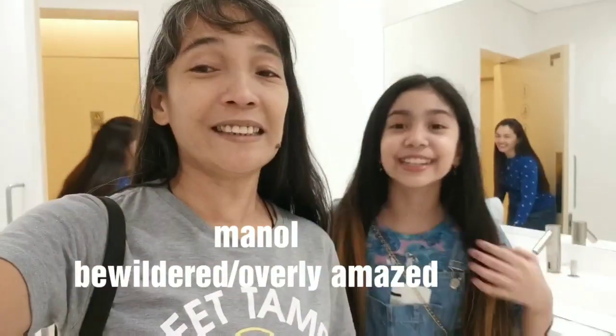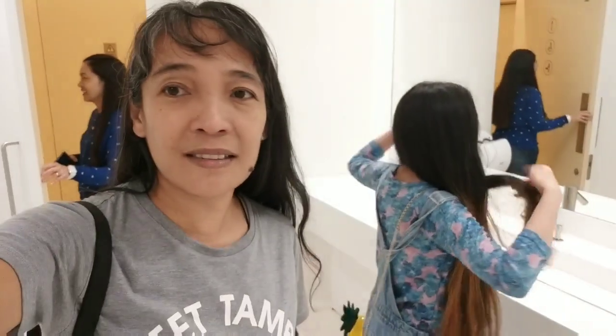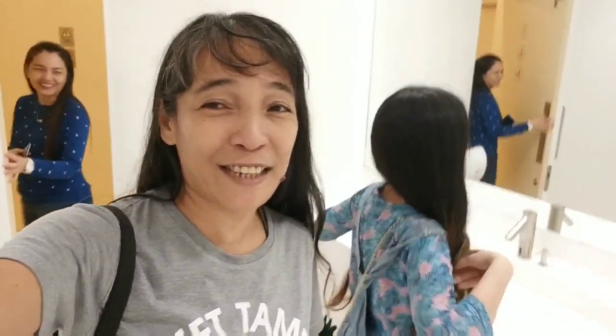We're making a vlog out of the toilet. I'm just so amazed that even the toilet amazes me. It is so clean and made of really top quality materials. It's not found in the Philippines like this. So let me show you around the Qatari toilet.